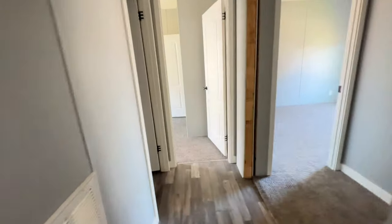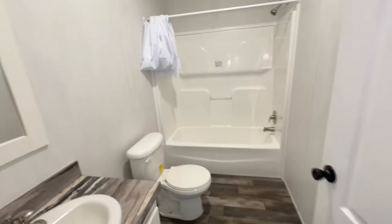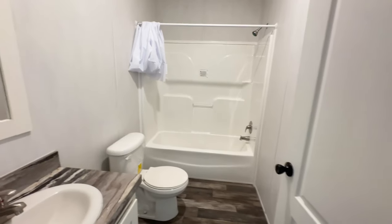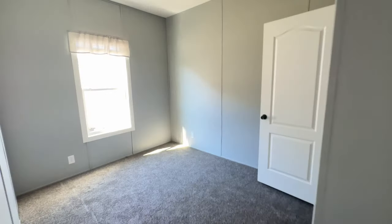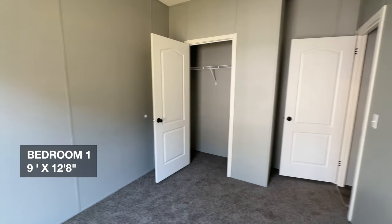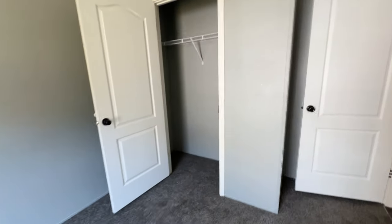Really pretty. Now, down this hall, you've got your secondary bathroom here. Beautiful. Nice space in here. Really nice. And then at the end of the hallway, you've got an additional bedroom. Now this is a smaller bedroom, so you can think about who would take this bedroom, or this could be an office. It's up to you. You've got a standard closet in here.